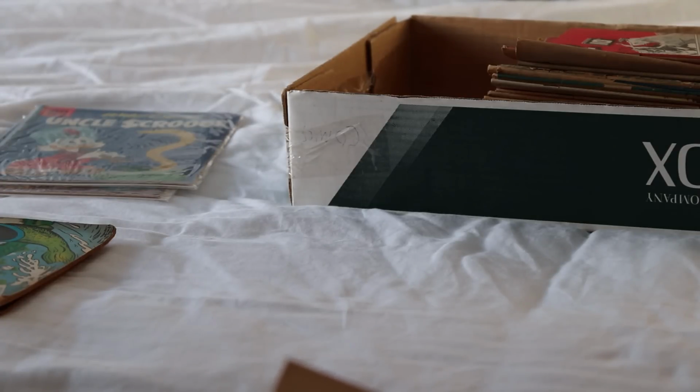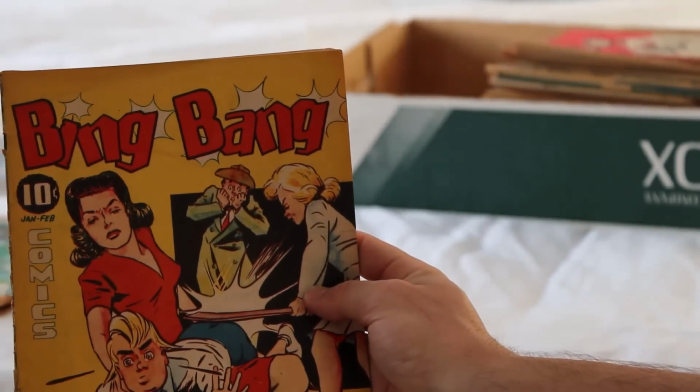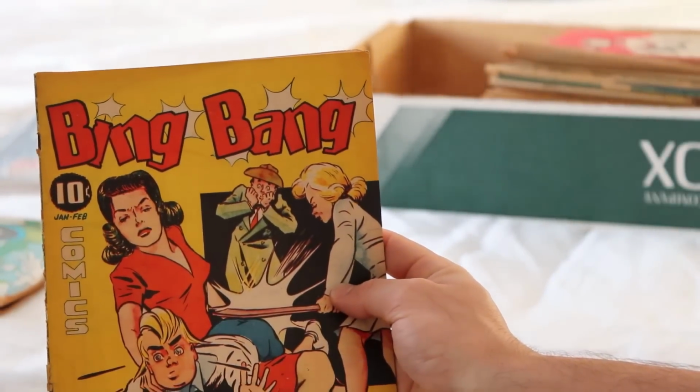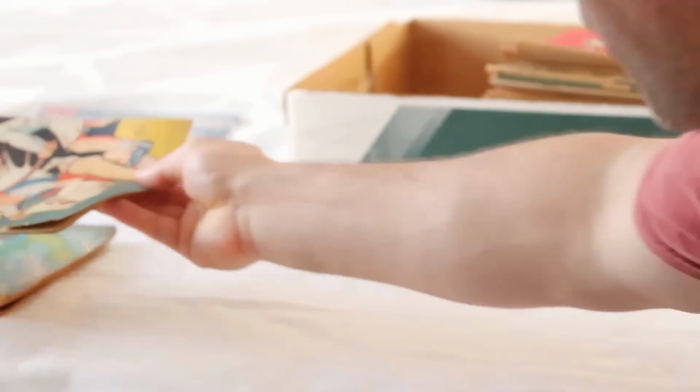Oh my god, that fine print is so small. 1942. Volume 1 number... God, I can't even read that. Could be number 8, but I'd have to get a magnifying glass. It's literally 6-point printing. It's really tiny. That is a great cover though. That is a really great cover. And it has got a spine split. It's probably still a 4.0.